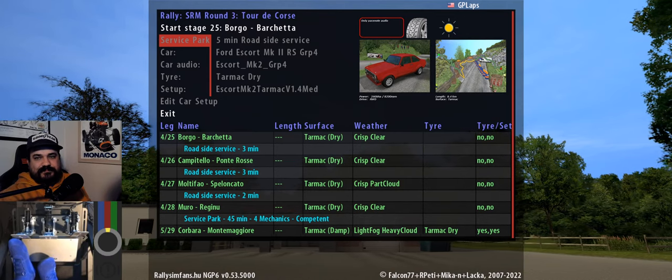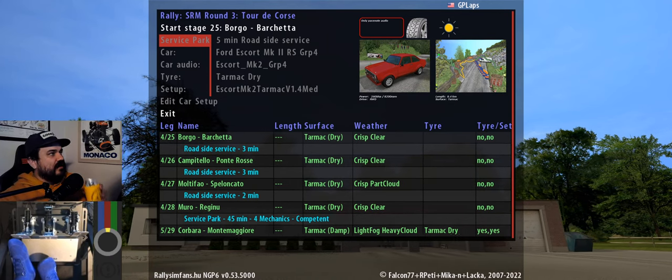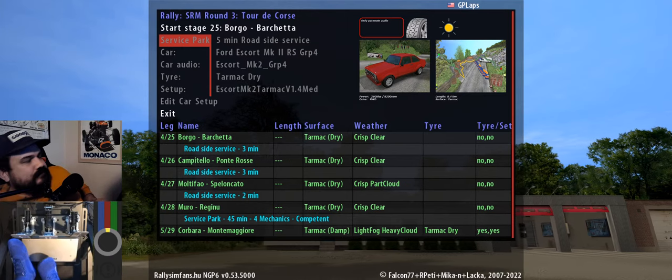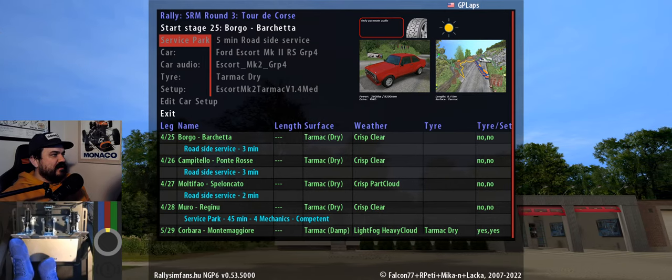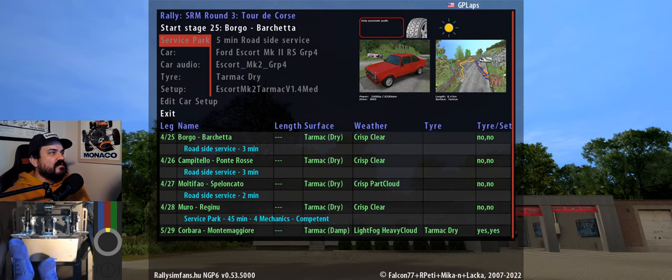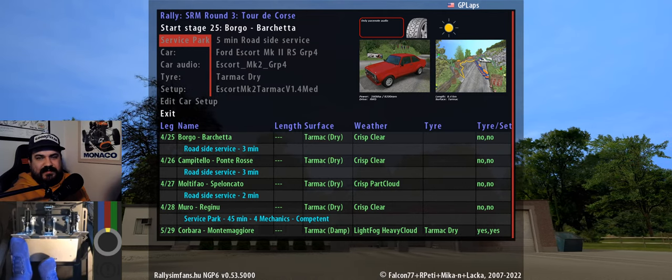So, all right. Not a bad start so far. Not such a bad start. Up to stage 25 now. So we've got four more stages, I think, in this leg. Pretty long. A lot of stages in this leg. This one, okay. Hairpins, opens up. I think I practiced this one a couple times, so hopefully it can go well.